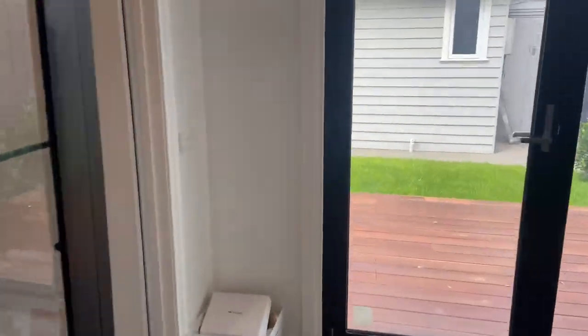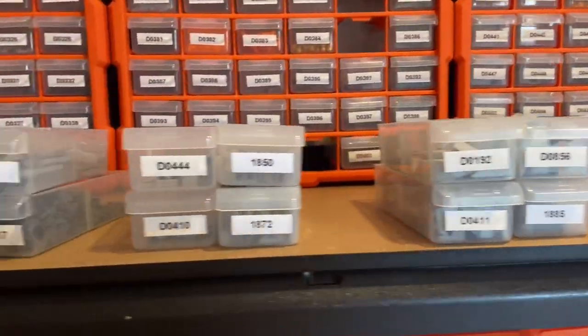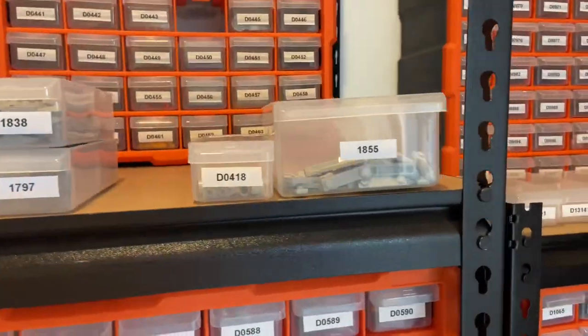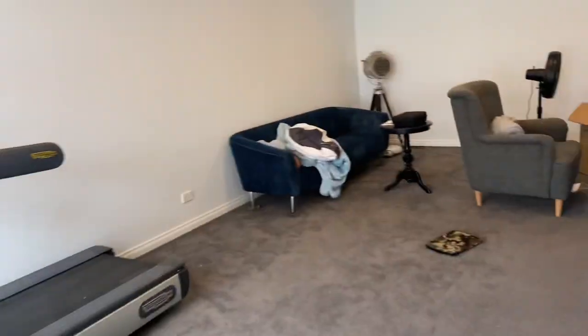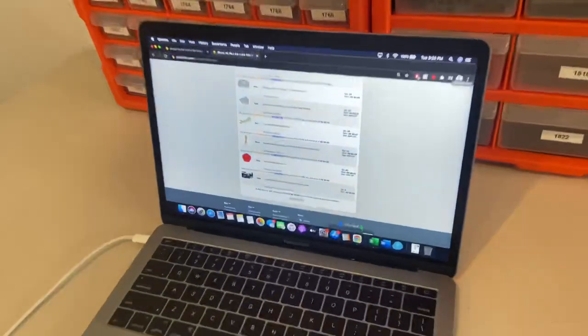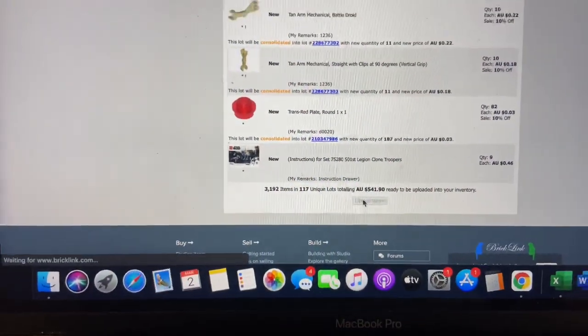We definitely also have a lot of consolidating to do with drawers that are too big. So all these pairs are going to be put into bigger drawers so they can fit, and they've got other consolidation stuff over there. But let's verify these and see what the store total is.